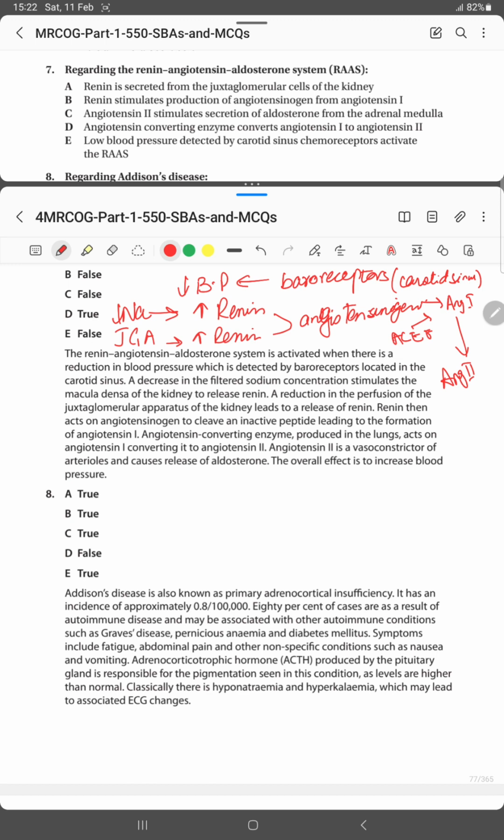Angiotensin 2 is a vasoconstrictor of the arterioles and causes a rise in aldosterone, and the overall effect is to increase the blood pressure. Okay, let me summarize this for you again. Whenever there is a decrease in the blood pressure, how are you going to know that there is a decrease in the blood pressure?